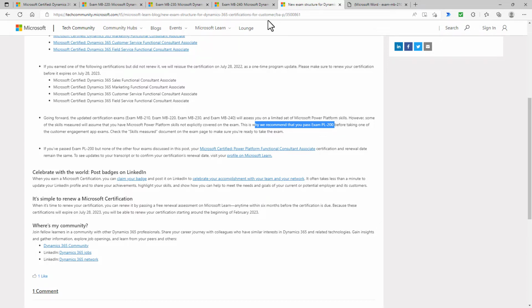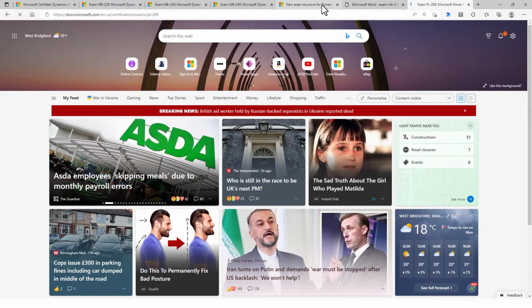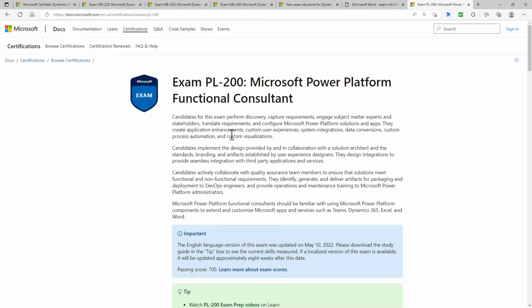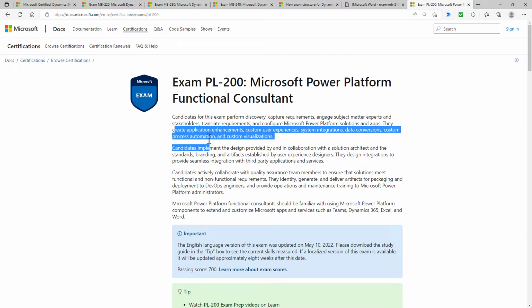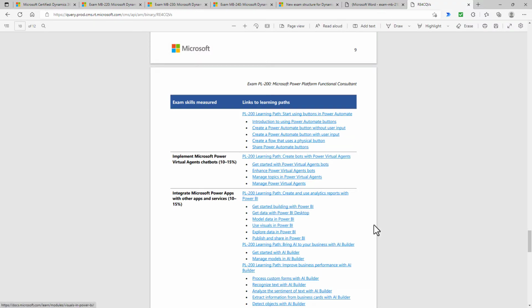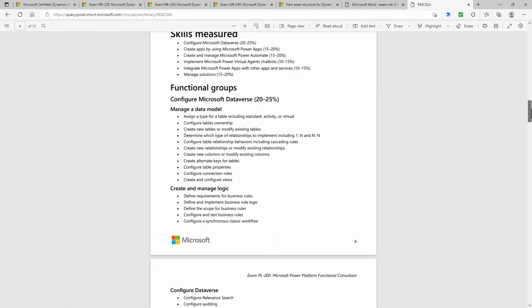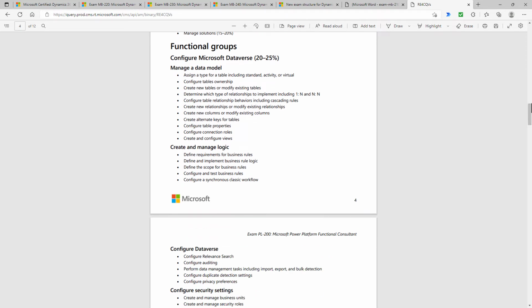If we have a look at the PL200, so if I just copy this, paste it, and change it to the PL200, you'll see that this functional consultant requires you to create applications and enhancements, customer user experiences, system integration, data conversions, custom process automation, and custom visualizations. Now, if I scroll down to the study guide, you'll see that there is an enormous amount of things that are not needed. So creating a data model, managing logic, none of that is needed, at least the data model at the very least, because that means creating it in the Dataverse.